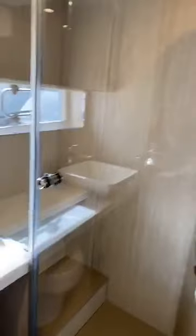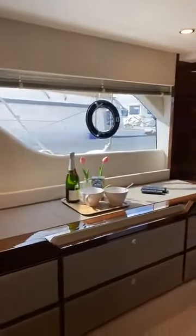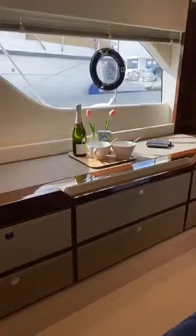Master bathroom for the master cabin. Nice and big shower. Maybe you can see now how big it is when I stand in it. And also you have nice windows in the toilets and the cabins. You can see who's walking on the jetty in the morning while drinking champagne.